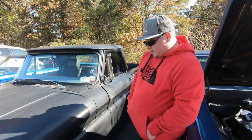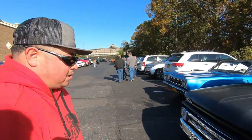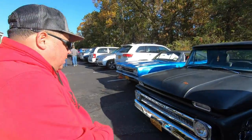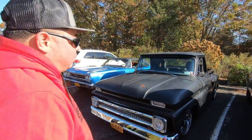1967 Chevy C10, step side. Had it for like 10 years now. Still in the process of doing a lot to it, but it's not on bags. Is that what I heard when you were backing up, air? Yeah, disc brakes. Just put the new bed in it. False floor in the bed. Just little by little, you know.